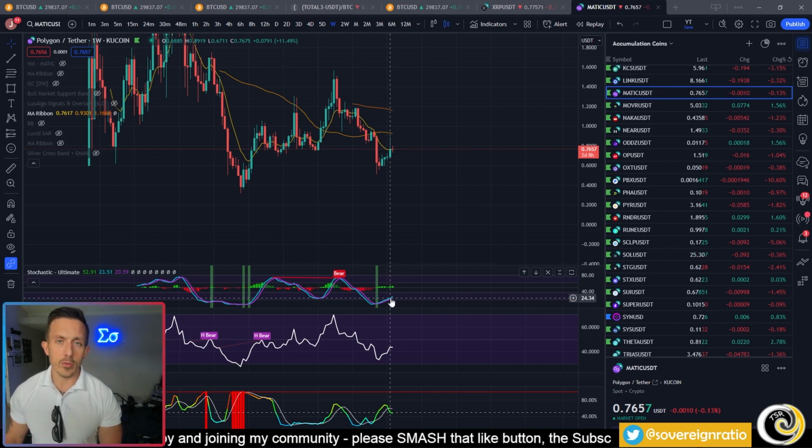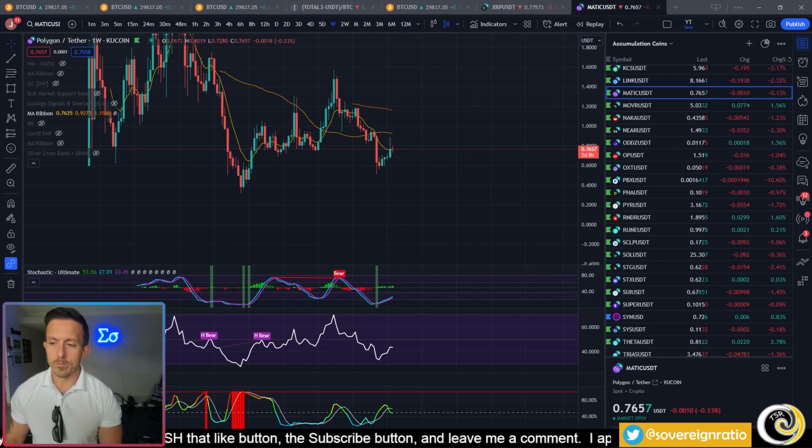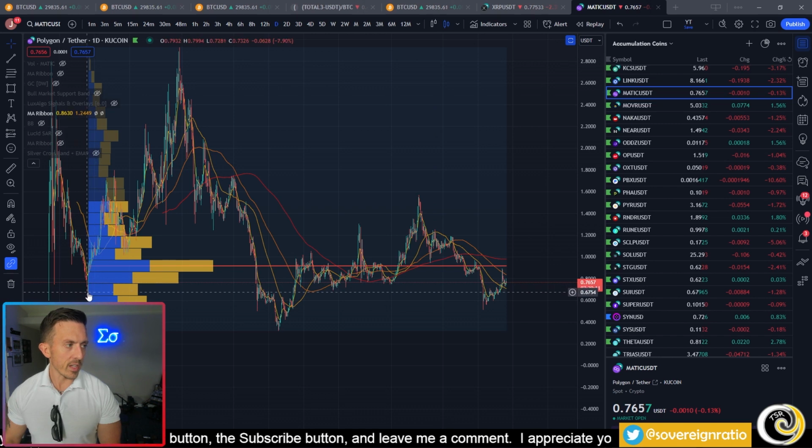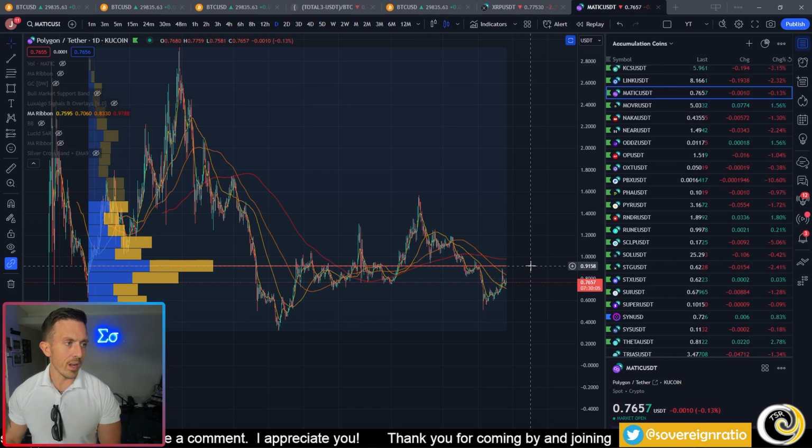So there's some mixed signals, right? On the weekly chart, it looks like some positive news. On the daily chart, it looks like it's got some big resistance ahead of it. One final thing to note is I did run an FRVP all the way back down to July of 2021 to current. And the biggest area of liquidity is sitting at 91 cents. So right now I would also consider that resistance.